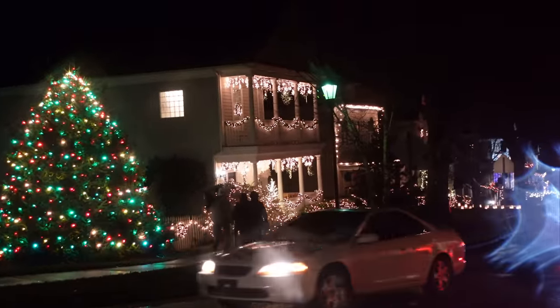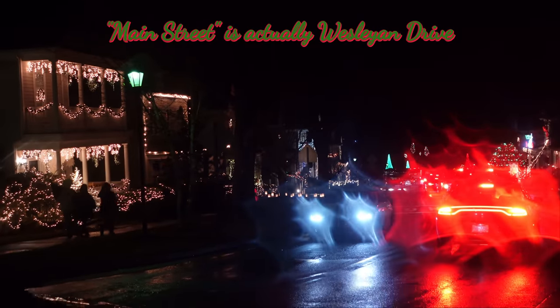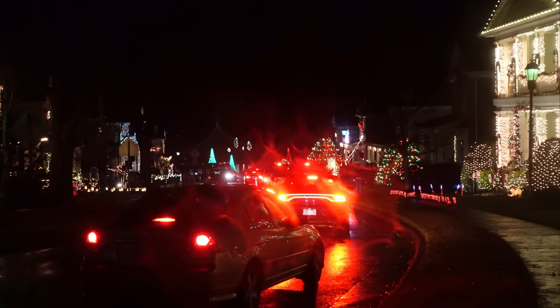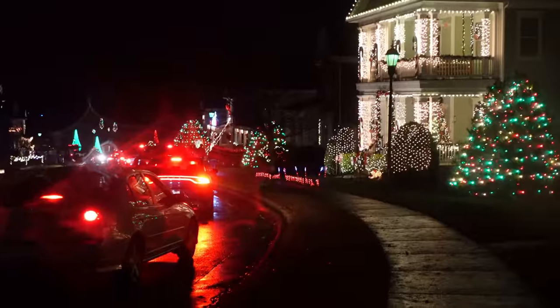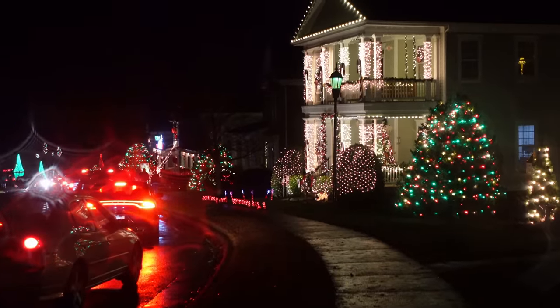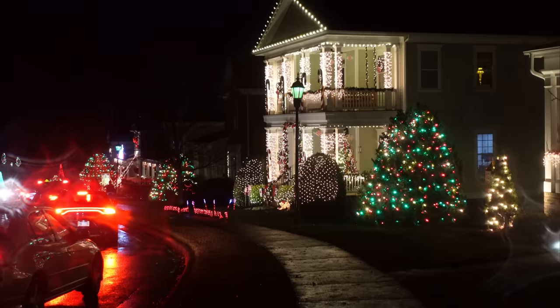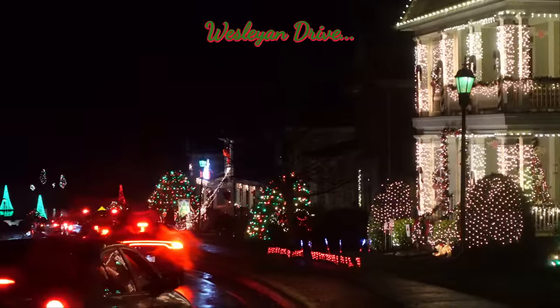Looking down Main Street towards the lake. Again, there's still a moderate amount of traffic. This is a Thursday night. If you come on a Friday or Saturday night, you can expect, once you get off of Interstate 85, to wait an hour and a half or 2 hours. And that's not fun. So we came into South End tonight from Highway 74, parked, got out and walked, and we've been able to see everything we want to see. So looking down Main Street.